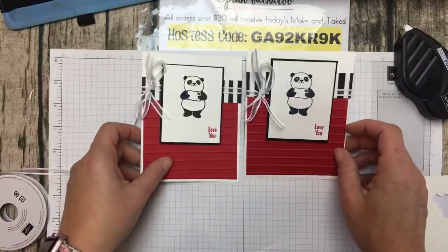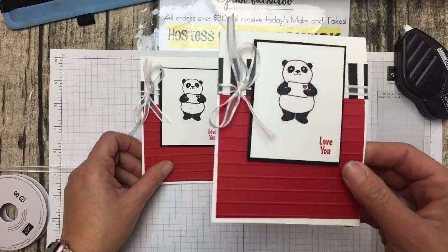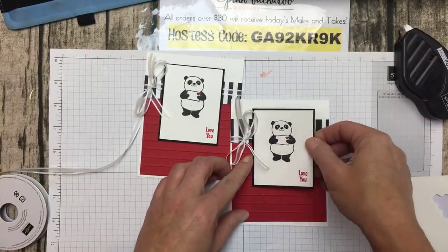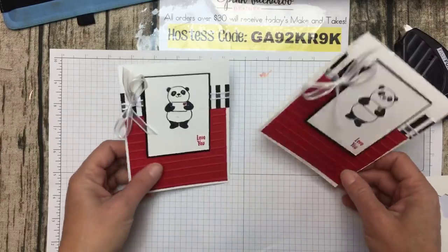And if you didn't wanna do love you, you could also do the hi sentiment, if you didn't wanna do a love you card, like for Valentine's or something. He feels crooked. Is he crooked? There we go. Okay, project number two.